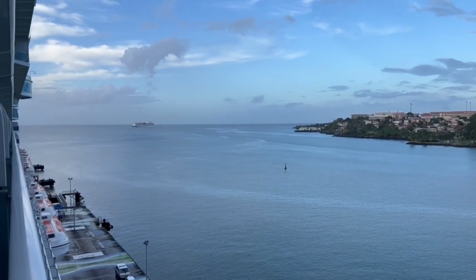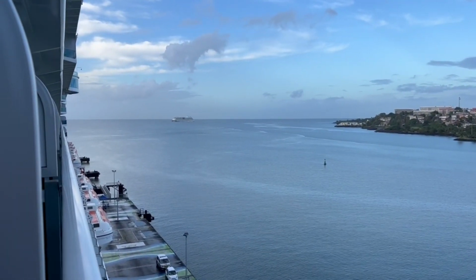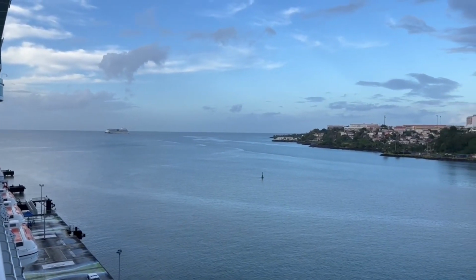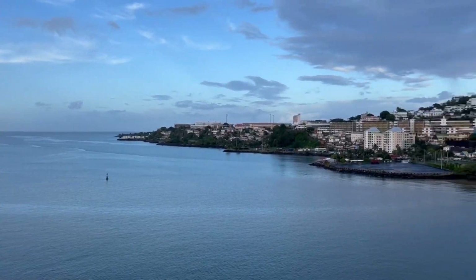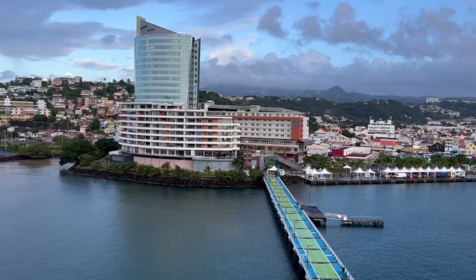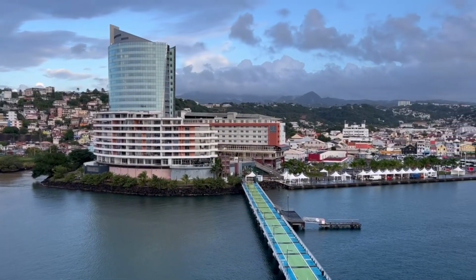There we've got a Norwegian ship that's coming in, and so we're looking forward to looking around here. We are going to have a quick breakfast, and then we have a tour, so we'll take you along with us. Talk to you soon.